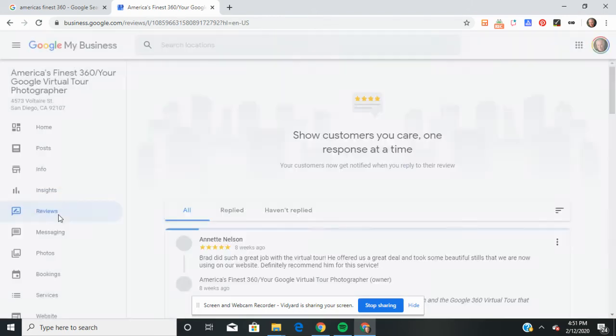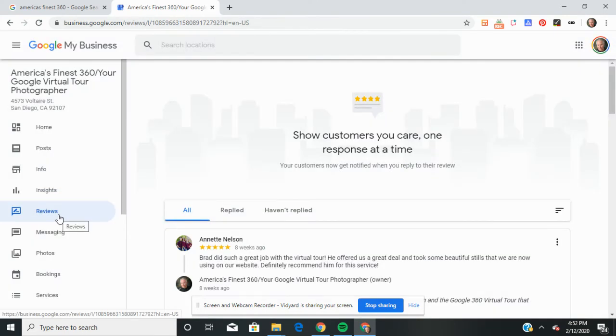Reviews. Let's talk about reviews. Reviews are being hit on very, very hard in Google right now, meaning that Google is putting a lot of weight on these reviews. You do not want fake reviews. You don't want to buy reviews. You don't want anything like that. You want your customers to leave you reviews.